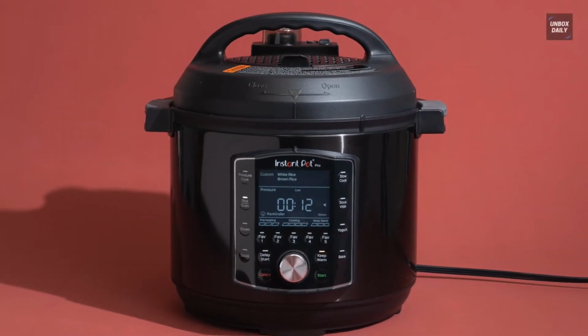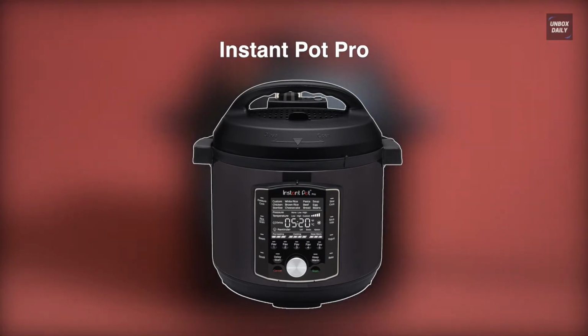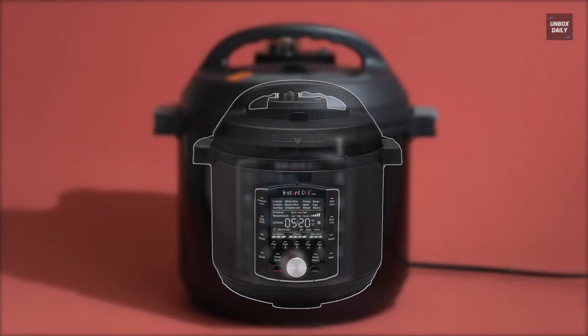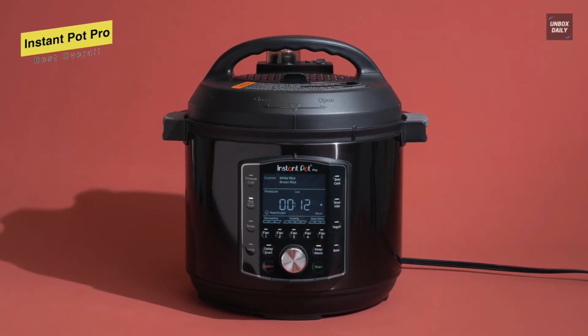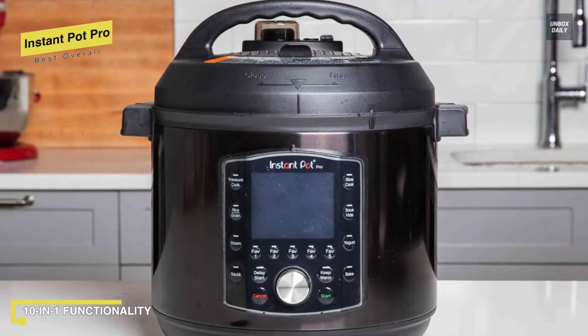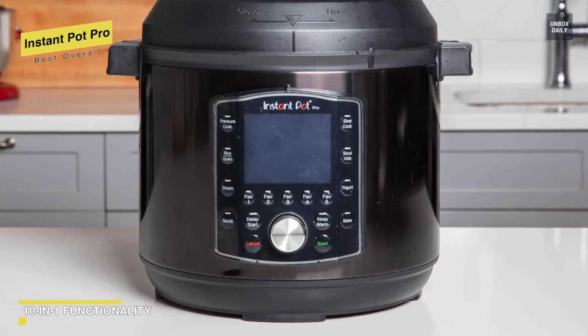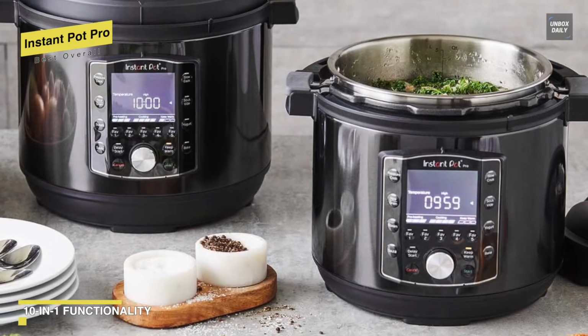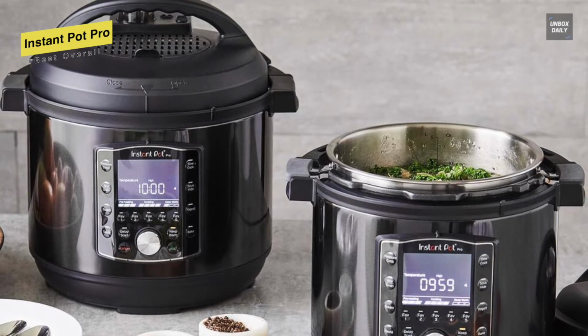Let's begin with the Instant Pot Pro. The Instant Pot Pro is the best slow cooker you can buy at the market now. It sets out to replace 10 kitchen appliances, including a pressure cooker, slow cooker, saute pan, rice cooker, steamer, yogurt maker, and warmer. Coming to its performance, it has 28 cooking modes for preparing different dishes and 5 programmable settings for your own unique recipes.